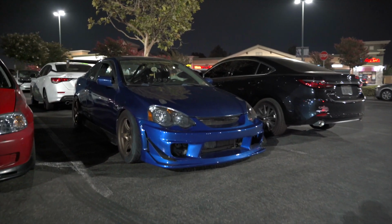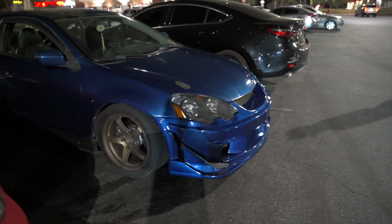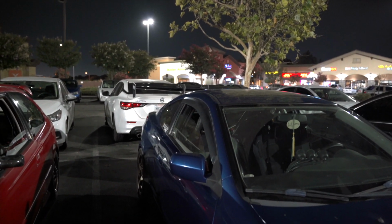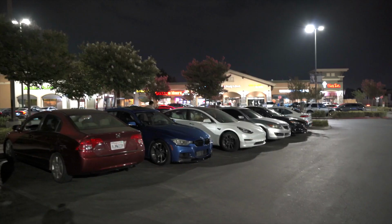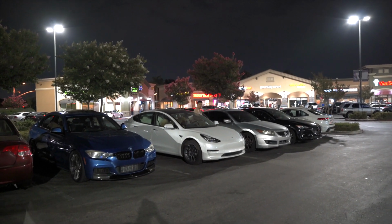So this is Manny's RSX. Has a good amount of changes from the last time I filmed it. The front end and the Voltex wing are the main ones, but he has a good amount of updates, so we'll get this back on the channel soon. Shout out to Kevin and Oogie for coming through. Hopefully they had a good time. Hey, say bye.